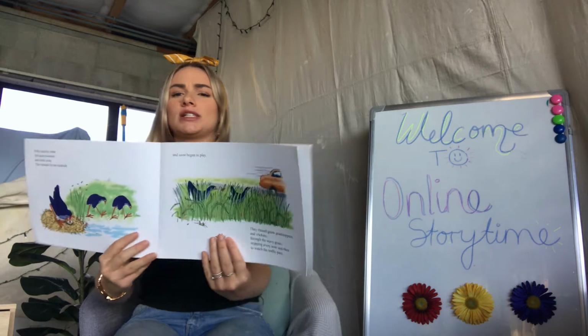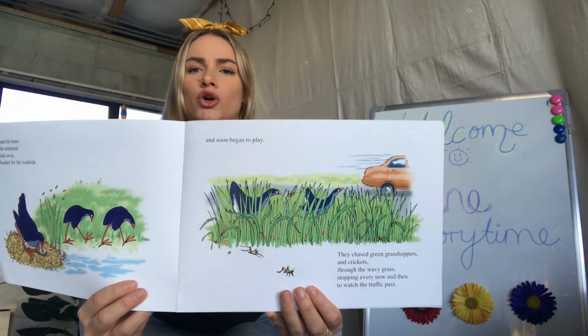Now that's quite dangerous, isn't it? If you're along the roadside. Do Mummy and Daddies let you play next to the road? Because when you cross roads, you need to hold whose hand? A big person's hand. That's right. Because it can be quite tricky navigating yourself around the road.